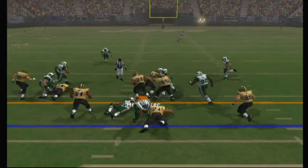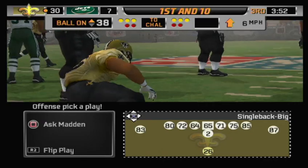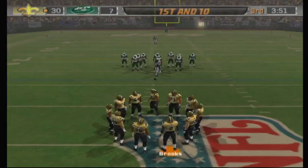They give it to the halfback. Abraham comes up to make the play. Good job getting past the sticks on that run. 1st and 10.